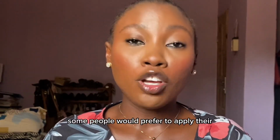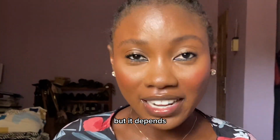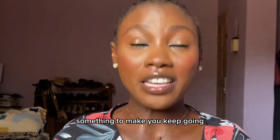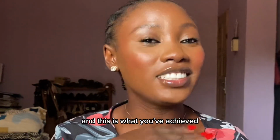So that is that. Some people will prefer to apply their highlighter and shine on the sides, but it depends on the office you are going to. You don't want a full beat, you just need something to make you pass by, something to make you keep going, something to make you look good and attractive enough in the office. And this is what we've achieved.